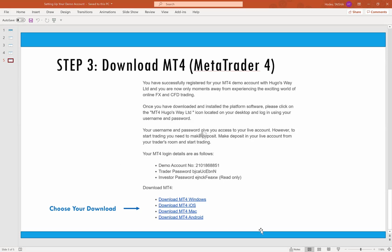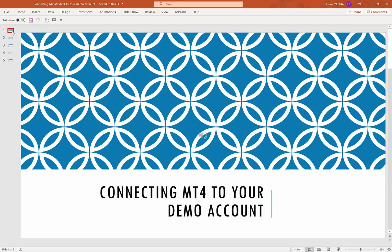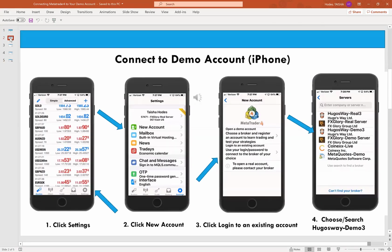So let me share the next deck. In the next set of steps, we're going to open up MT4 and connect it to that demo account that we just created. I'll go through the steps first for the iPhone and then for the Android, because the screens look a little bit different.